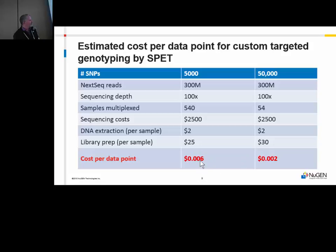So the bottom line is looking at the cost per data point. This is a very affordable cost per data point of less than a penny with this panel.